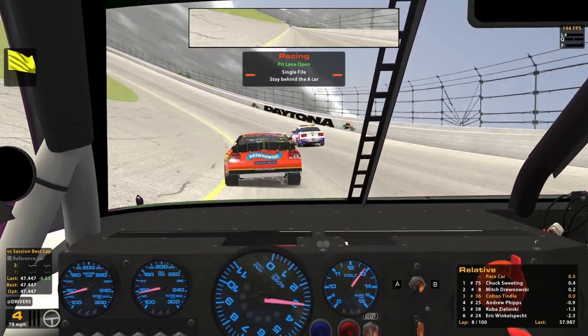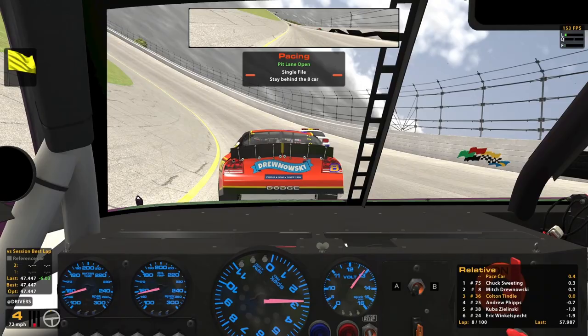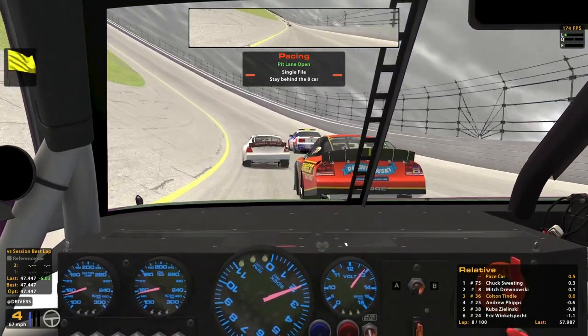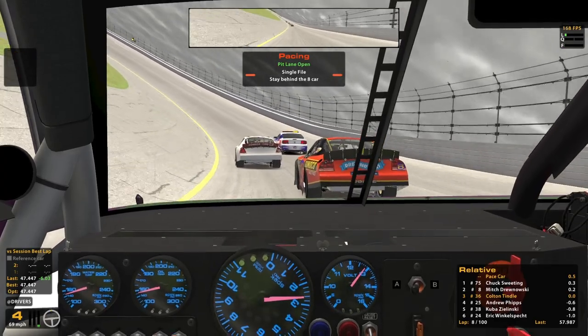I swear to you, Daytona's not very hard. Even old Daytona, I know it's bumpy. You'll be okay, guys. Let's get some laps in.